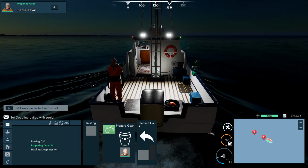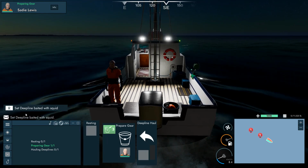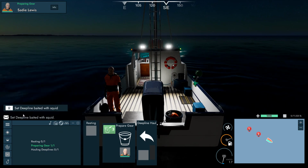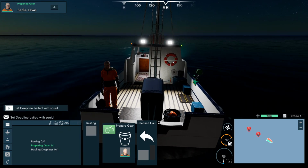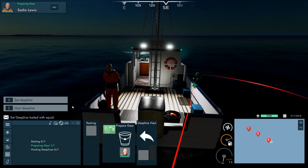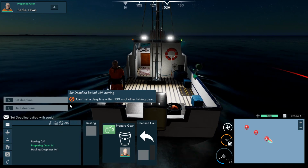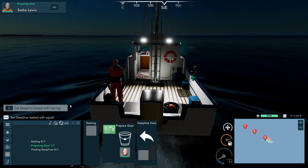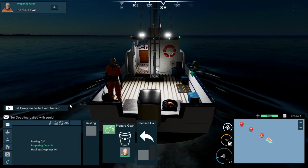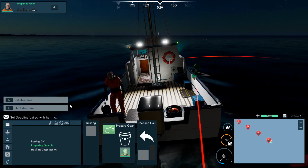Okay, we're going to drop some squid here in just a minute. Alright, we can do it again. Stop the boat. Basically what I'm doing is I'm leaving a trail here. And see, if I try to do it too soon, it says can't set Deepline within 100 meters. So basically I've got to keep pulling out ahead until I get a certain distance. Stop the boat. Reset another one.